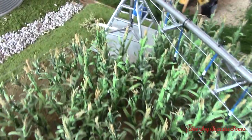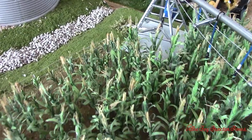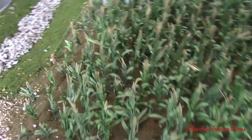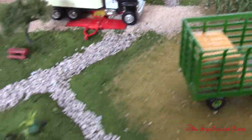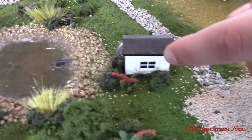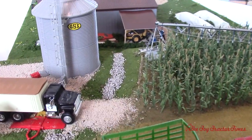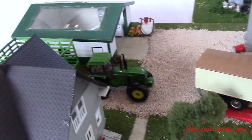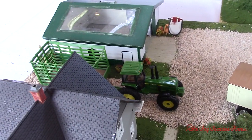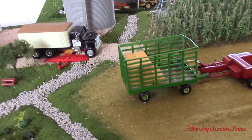A lot of people have asked me, what is that? That is sweet corn. And then over here, there's a water holding pond and pump house that pumps water over to the Valley pivot. And then a 4650 with a hay bale thrower, coming to exchange the other John Deere hay bale thrower from the 1370.